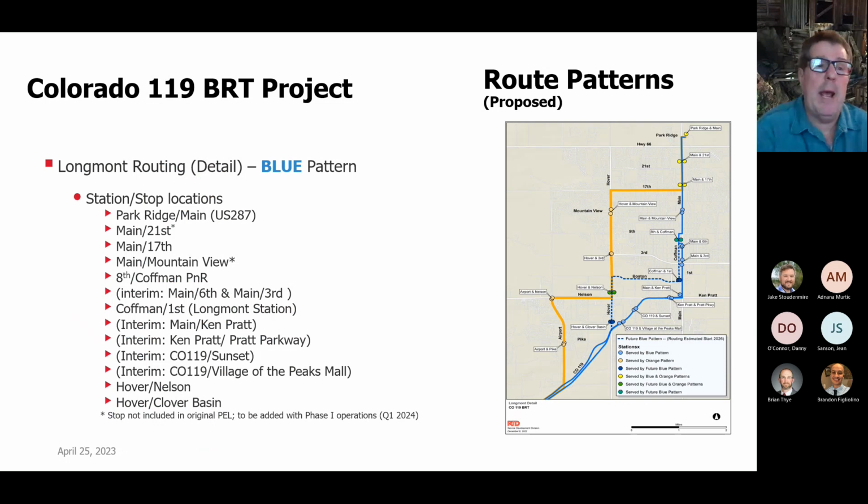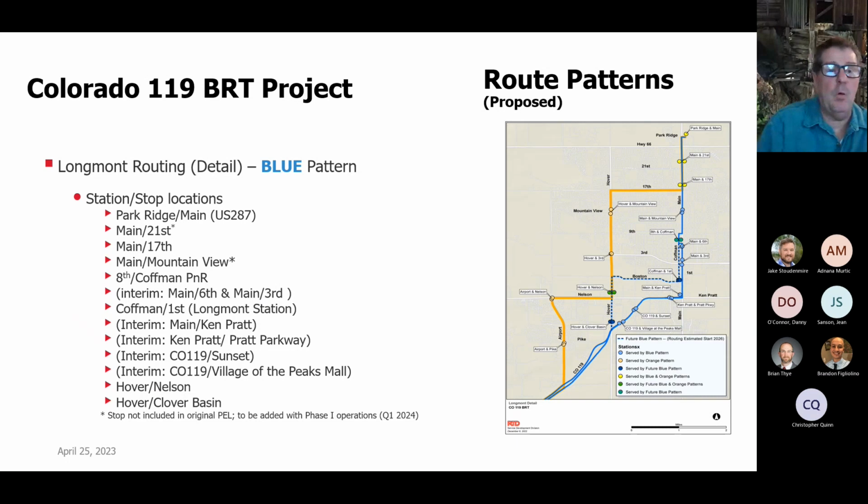The Longmont routing detail for the blue pattern. The stops and stations and locations would be Park Ridge in Main, Main and 21st, Main and 17th, Main and Mountain View, 8th and Kaufman. And in the interim, while they're building that 8th and Kaufman busway, we would have Main and 6th Avenue and Main and 3rd Avenue as stops. Kaufman and 1st, which is the new Longmont station. In the interim, we would have Main and Ken Pratt and Pratt Parkway, Colorado 119 and Sunset, and Colorado 119 in Village of the Peaks Mall, Hover and Nelson, and Hover and Clover Basin. Main Street and 21st, and Main and Mountain View were not included in the original PEL and were added through stakeholder input. And next slide, please.